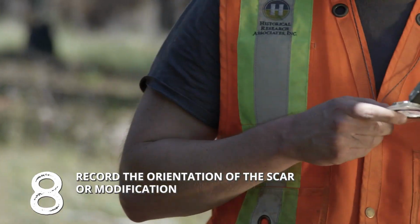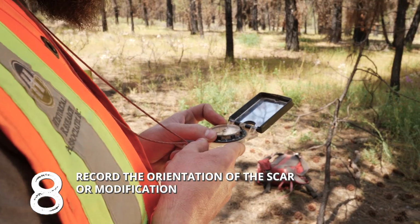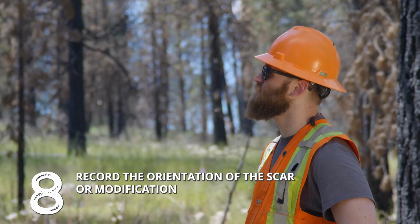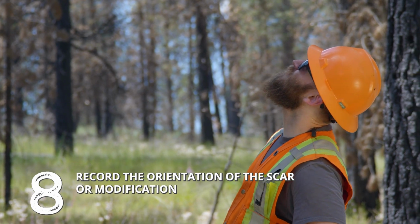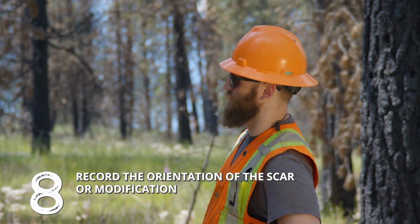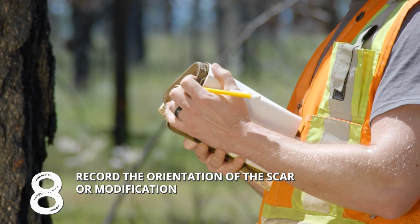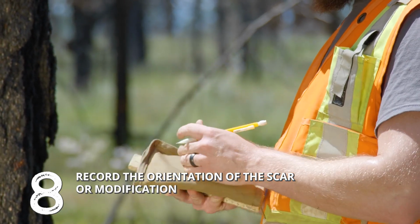If you have a compass, record the orientation of the scar. If you do not have a compass, estimate generally if the scar is on the north, south, east, or west side of the tree. For trees that have multiple scars, be sure to record each location separately.